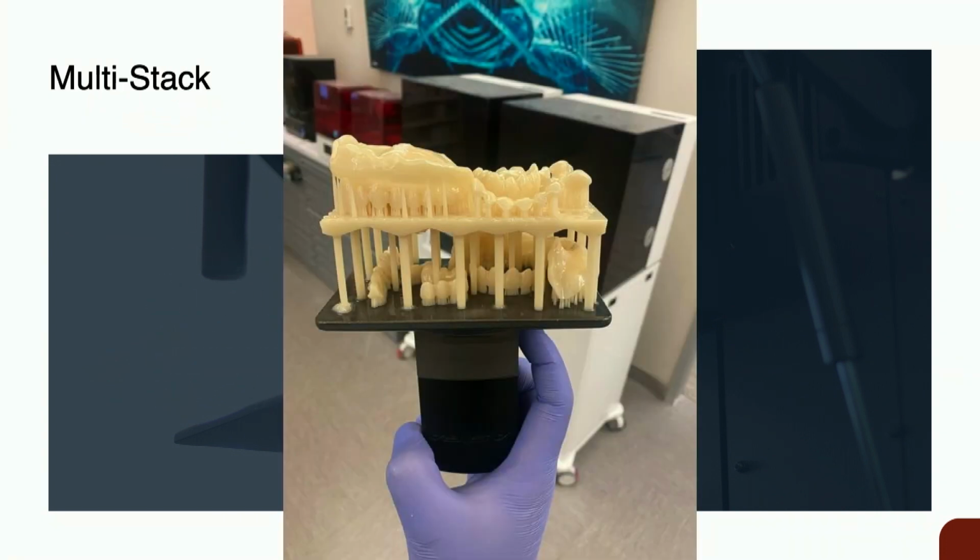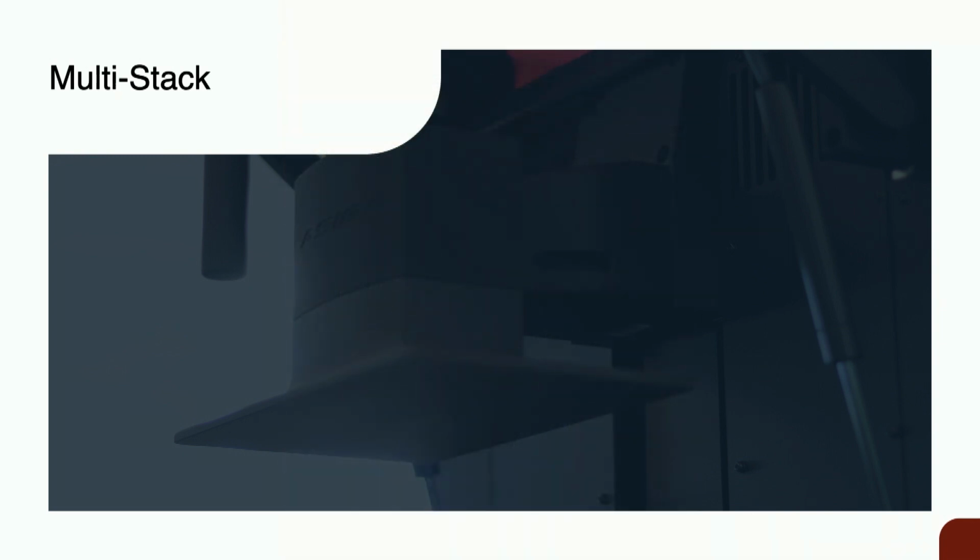The other thing you can do, again, is it practical? No. Is it kind of fun? Is it cool to show off? Absolutely. So multi-stacking, right? This is one layer of prints here. We built a whole bunch of rafts, and then we stacked another layer of prints on top, right? And this is built-in functionality inside their software that you're able to do.